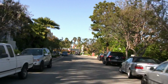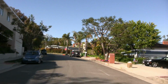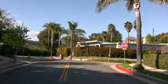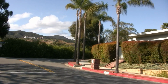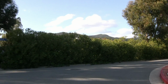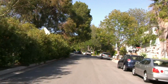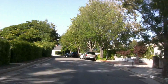This, of course, has the view to the ocean, but farther distance than this from the other side. I don't remember if I was over here. But let's see. Let's see if we can go over here.